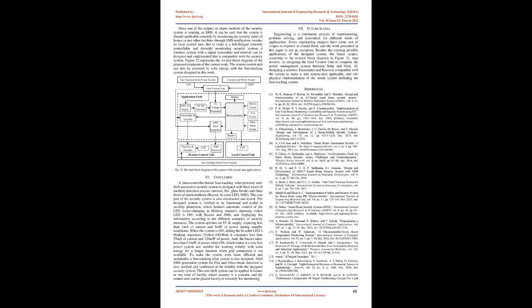Discussion. The work done in this paper including its applicability is summarized in figure 21. Since one of the outputs or alarm methods of the security system is sending an SMS, it can be said that the system is already applicable remotely by monitoring the security status of homes or any other facilities through SMS notification, besides its local control unit.